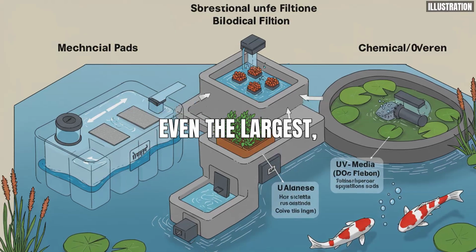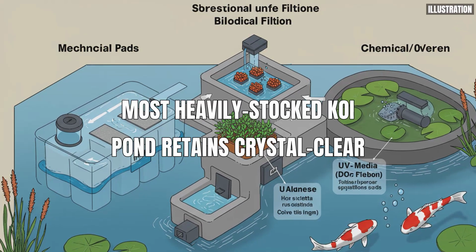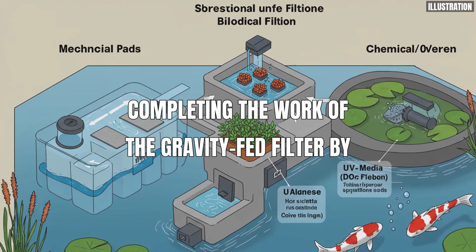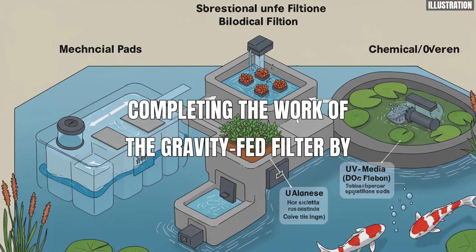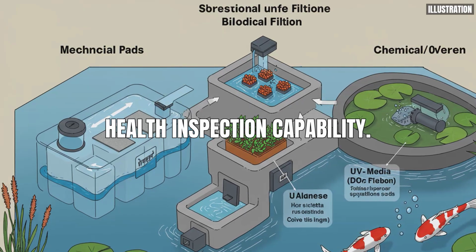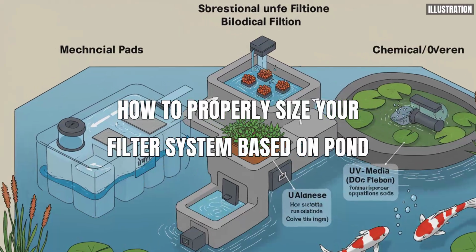Integrating a properly sized UV clarifier ensures that even the largest, most heavily stocked koi pond retains crystal clear water, completing the work of the gravity-fed filter by delivering the ultimate level of clarity and visual health inspection capability.